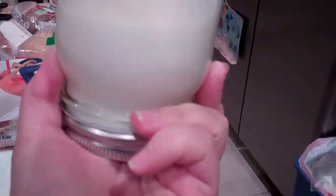So, blessed in bulk. Okay, so on the plus side, I don't think you'll be able to see it in here. That's the butter. Can you see? There's lots of cream left. See? So we've got some nice fresh butter.